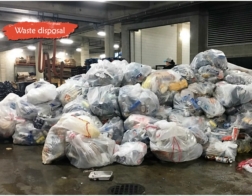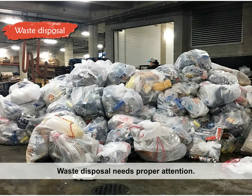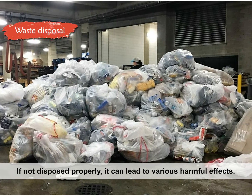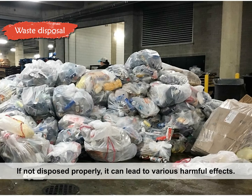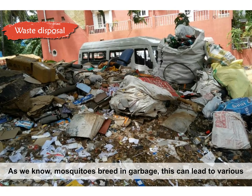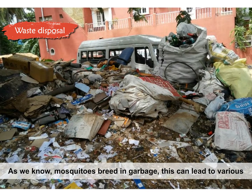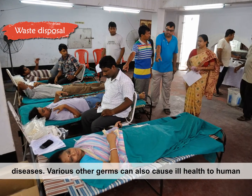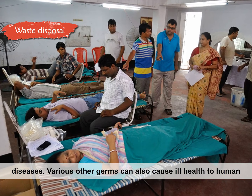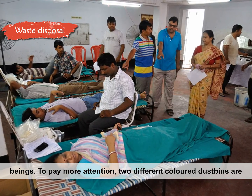Waste disposal. Waste disposal needs proper attention. If not disposed properly, it can lead to various harmful effects. As we know, mosquitoes breed in garbage. This can lead to various diseases. Various other germs can also cause ill health to human beings.